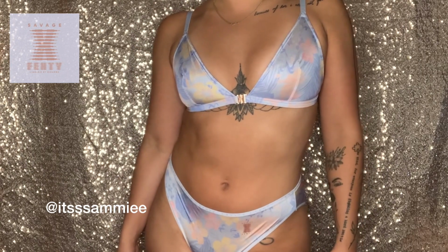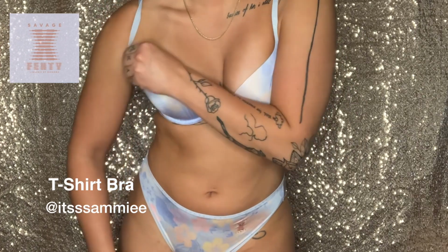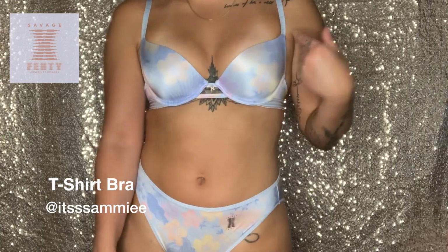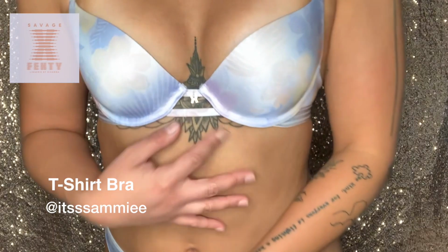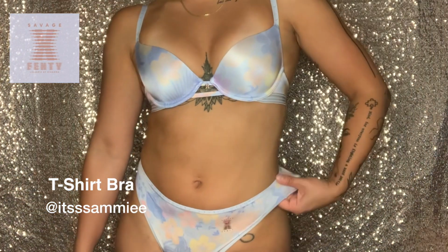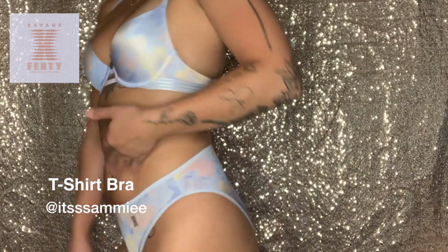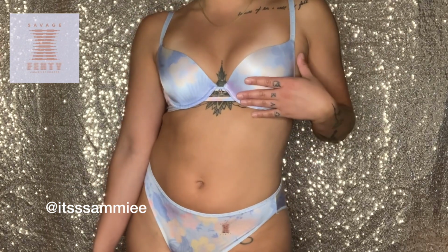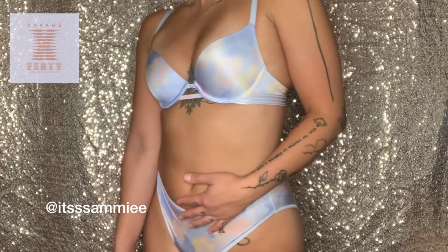set. I just wanted to show you guys this t-shirt bra also that comes in the Blue Twinkle watercolor floral set. This is super, super comfortable. I love it. As much as I love this bralette, because it does clip in the front, this is just as cute. It still comes with a little Savage X symbol in the middle. It comes with the underwear. The underwear is super comfortable. It's just a really comfortable set. It's super, super soft. So like I said, you guys can shop this under the t-shirt bra or under the Blue Twinkle watercolor floral print.